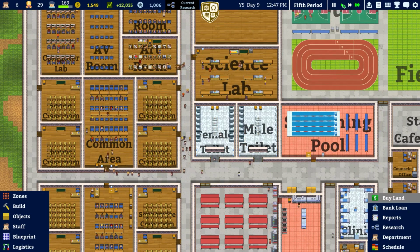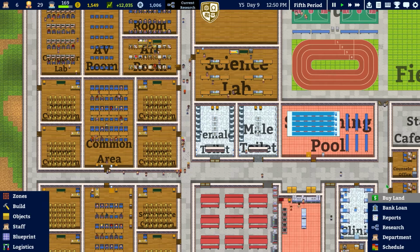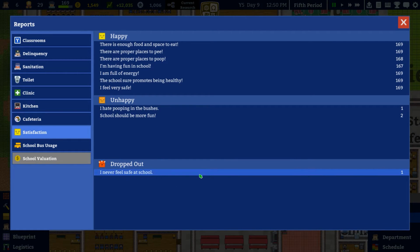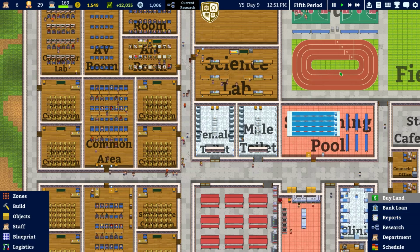So I anticipate, because we've only had 1 student leave this year, let's have a quick look in our reports and then satisfaction. One's dropped out because they didn't feel safe. The rest all seem fine. There's a tiny bit of unhappiness, but that's probably all these edge case scenarios that you can't really fix.